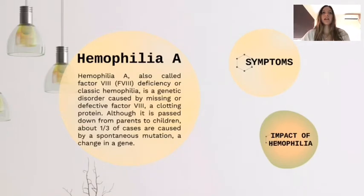Hemophilia A, also called factor VIII deficiency or classic hemophilia, is a genetic disorder caused by a missing or defective factor VIII, a clotting protein. Although it is passed down from parents to children, about 1 in 3 cases are caused by a spontaneous mutation, a change in a gene.